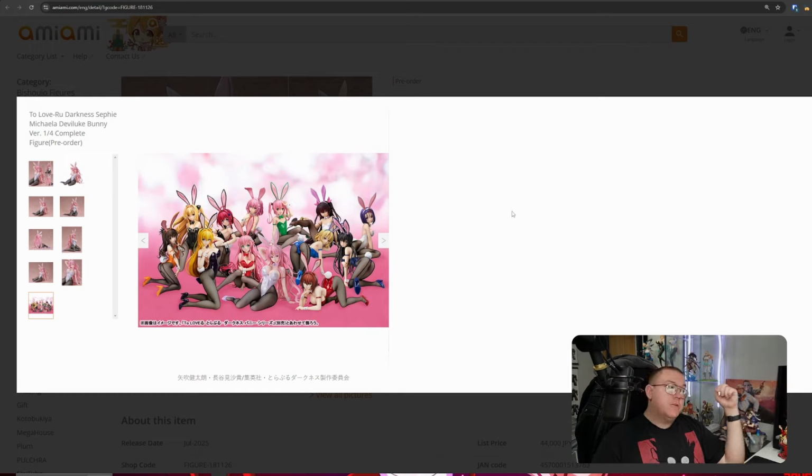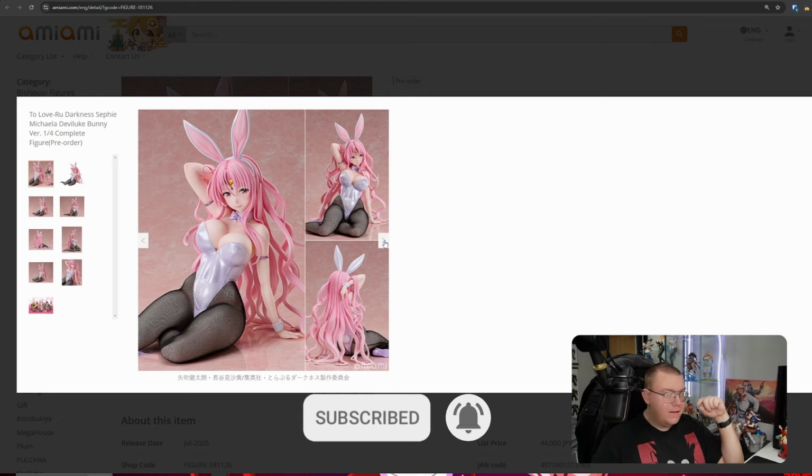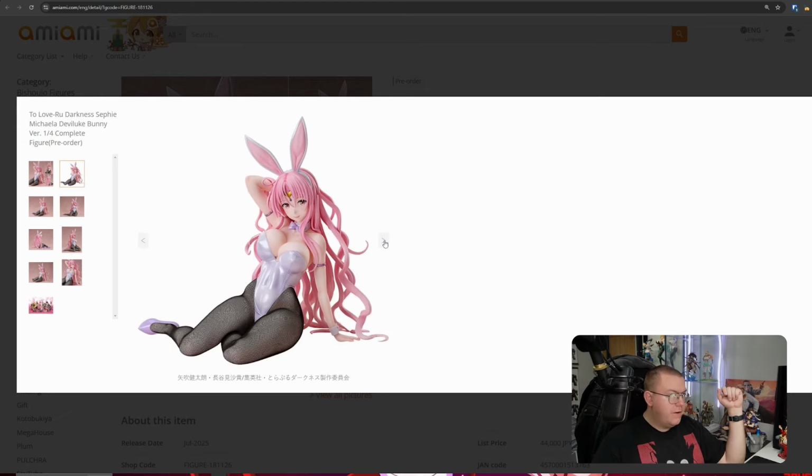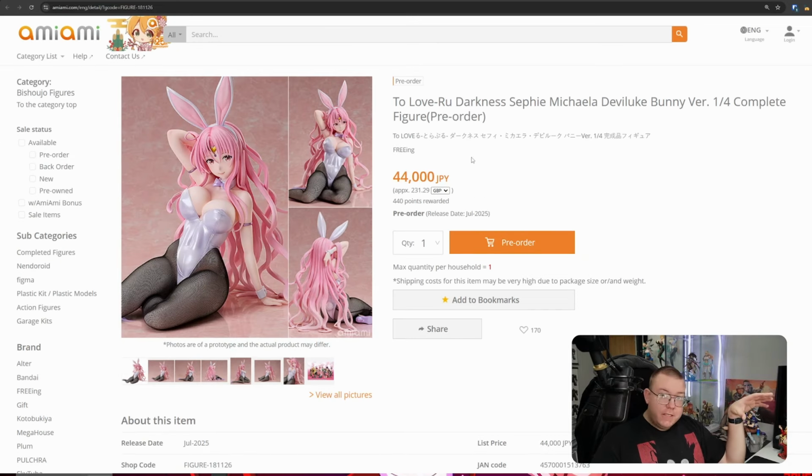And that would cost me a shed ton of money to get all of the quarter scales, which might get resolved later on when we get to another Freeing figure. But yeah, very nice looking figure. I do like the white and the sort of pink outfits. I like the pose she's in. Hair looks really good. Definitely a very nice looking figure. Still don't think I'd pay 44,000 yen, but the To Love-Ru ones generally have held their price, I think, if I remember correctly. It's quite a well-renowned anime series, so definitely worth getting if you're big into To Love-Ru.